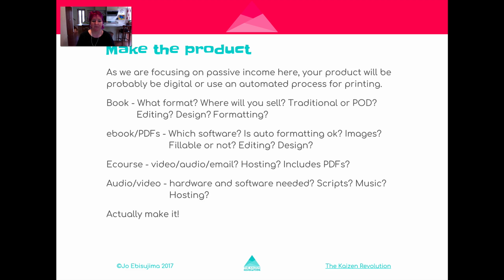Editing, design, formatting, all these need to be thought about. Ebooks or PDFs, which software are you going to use? Is auto formatting okay? Images, is it fillable or not fillable? Editing, design. On the auto formatting, that is for something like a sewing pattern.